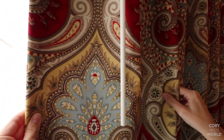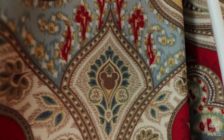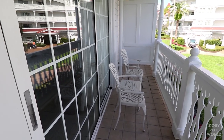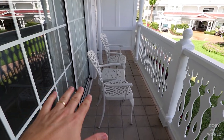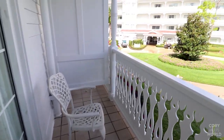We didn't think there was any Mickeys on this one, and then the more we looked, there they are. The detail is phenomenal here. Here is the balcony for our room, the big sliding doors going in, and you got two chairs and a table. Great place to come out in the morning and have coffee. And then look at our view.